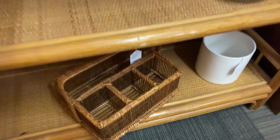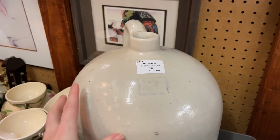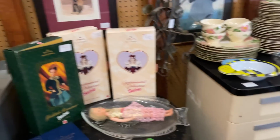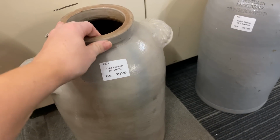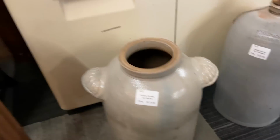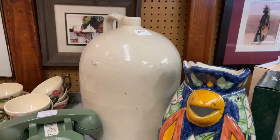So cute. What do you think about these? I found this $250 for this big huge jug. I love that. But then also they have this one. This one's $125. Look at the handles on this. Isn't that beautiful? And they have that one too, but I like this one better. And even this one's super cool if you had like a big space to put it in.